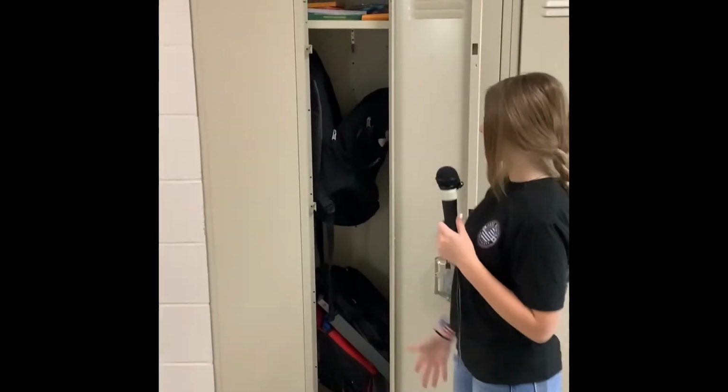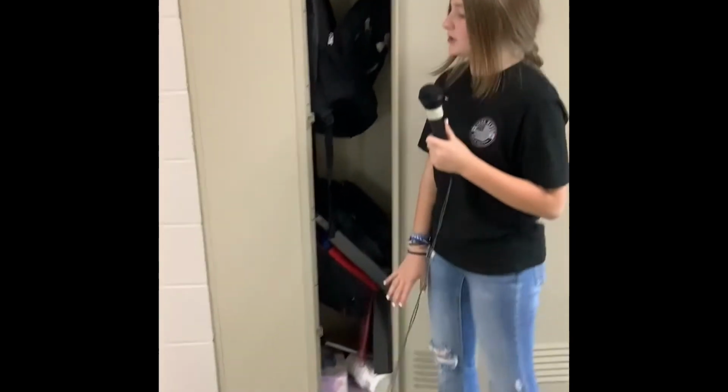This is an example of a not-so-clean locker. You've got your books and binders just thrown everywhere, and nothing's organized.